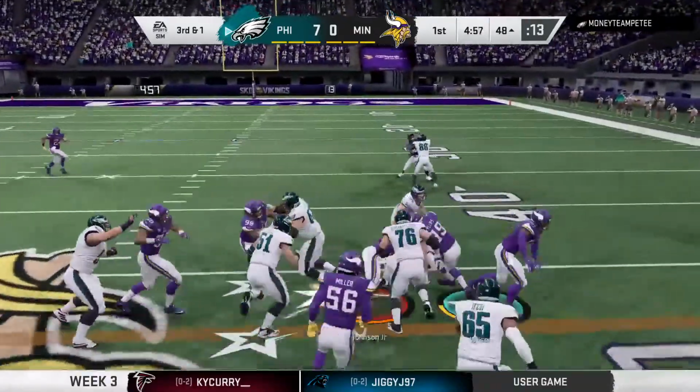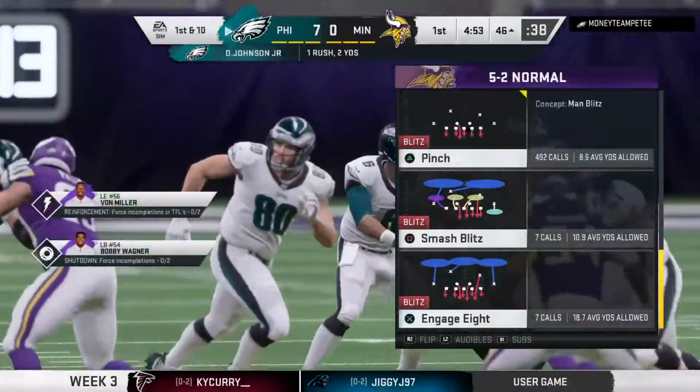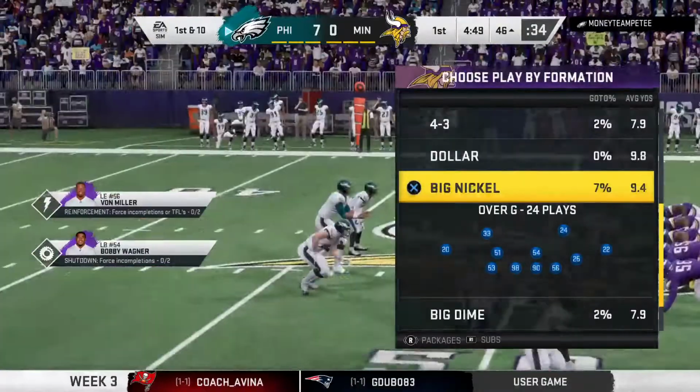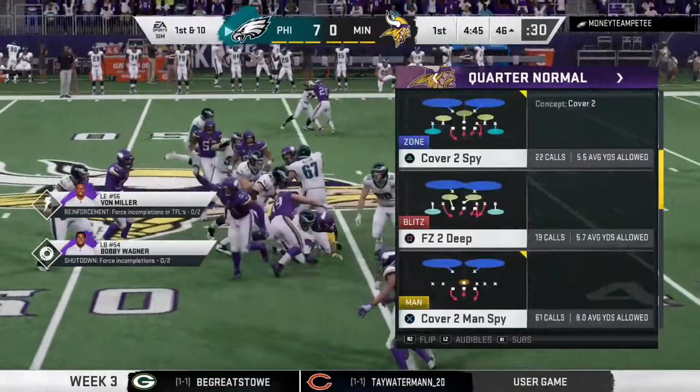They'll run for the first time with Johnson. And he's got the first down before being taken down at the 46. Got what he needed for the first down with a gain of 2. First down, Eagles.